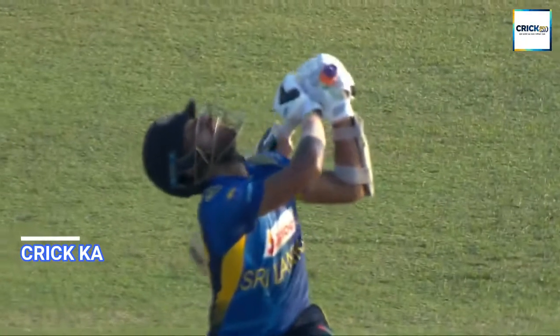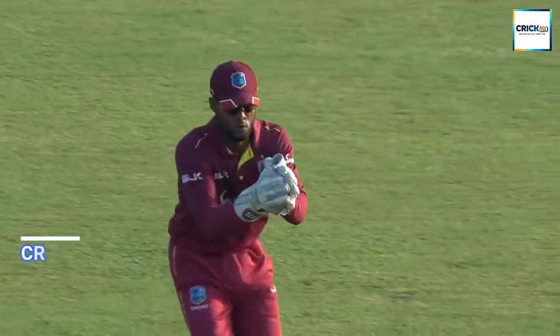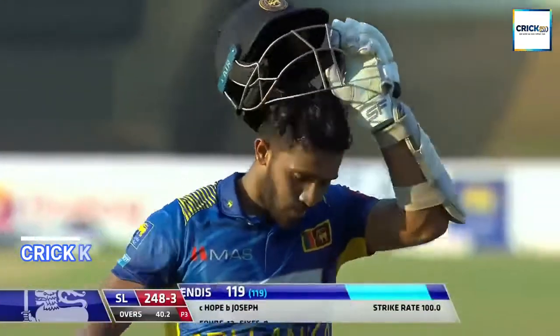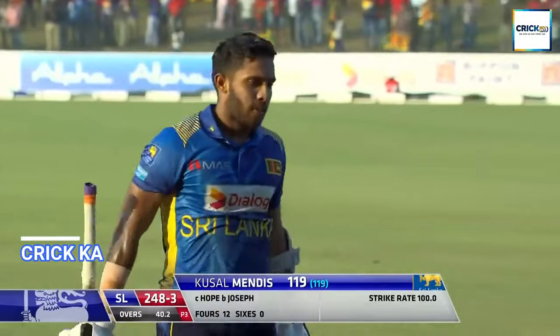Took his team out of trouble and finally falls to a top edge. Stayed in there for a long time, but Hope was never going to drop that. So Kusal Mendis will be a satisfied man as he goes in for 119. It's 248 for 3.